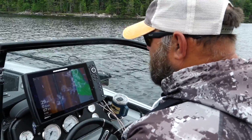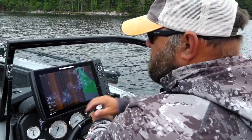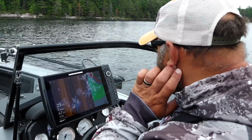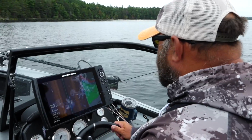So there's a few more trees in here. We'll scan around a little bit more, see if we can find some. But typically if there's crappies on them, they're on most of them. So we'll scan just a little bit more here. If we can't find them here, to the next spot.